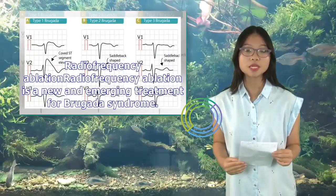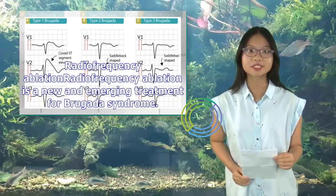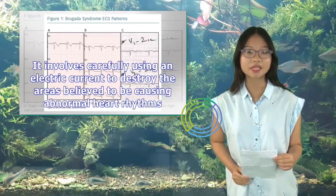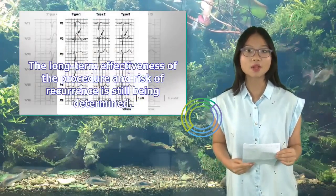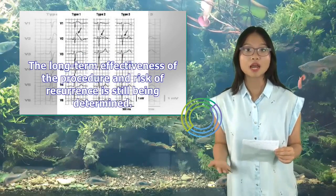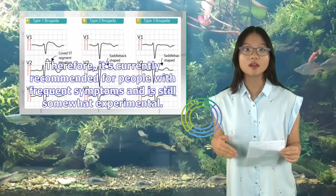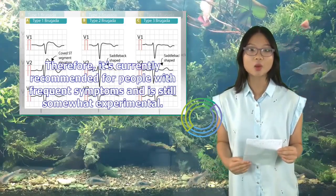Radiofrequency ablation. Radiofrequency ablation is a new and emerging treatment for Brugada syndrome. It involves carefully using an electric current to destroy the areas believed to be causing abnormal heart rhythms. The long-term effectiveness of the procedure and risk of recurrence is still being determined. Therefore, it's currently recommended for people with frequent symptoms and is still somewhat experimental.